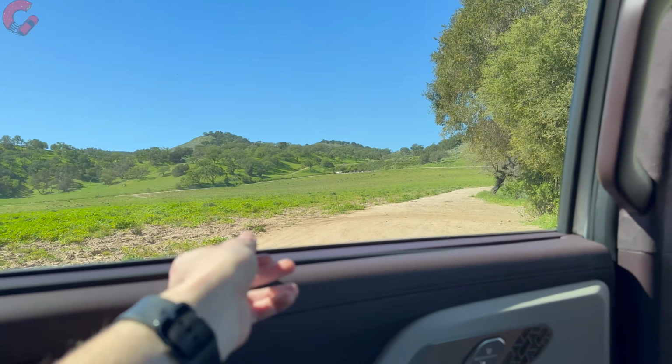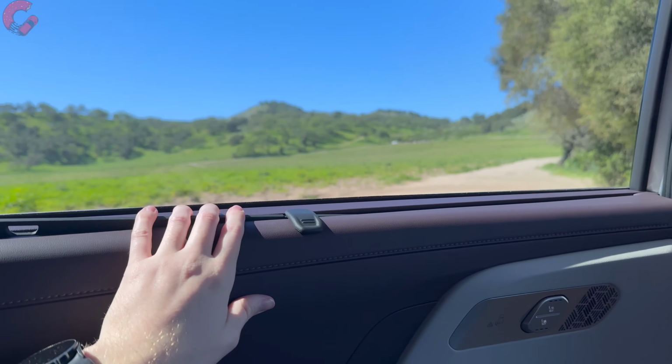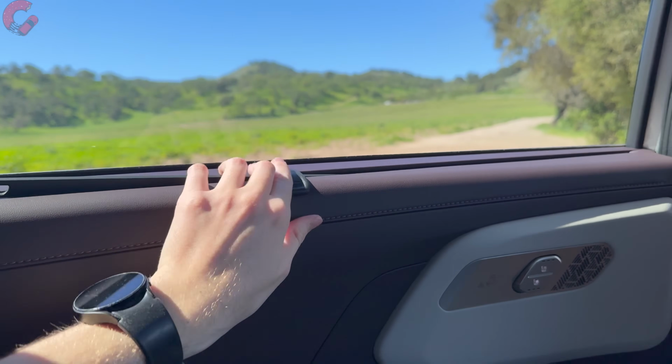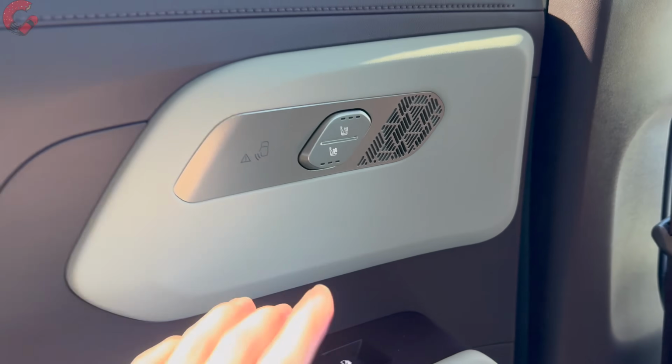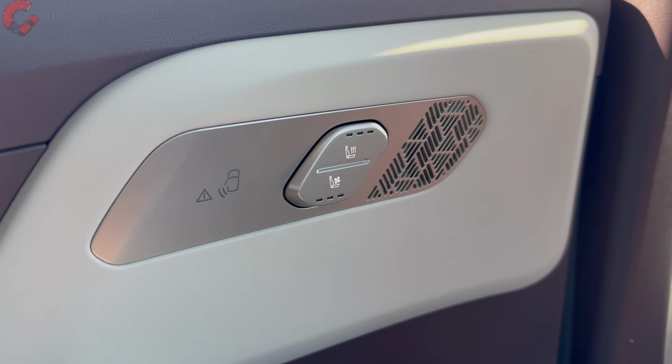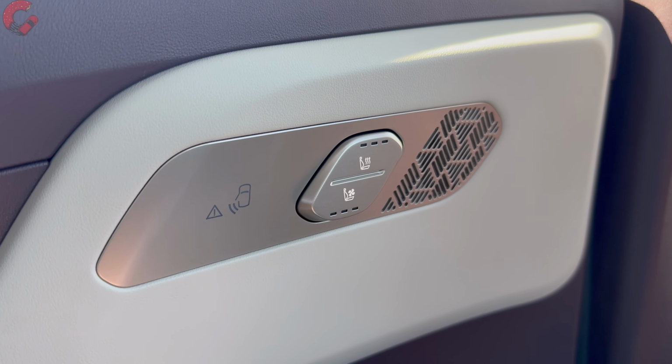Turning over to the door trim, we've got the sunshades, of course. These are actually included on the majority of the Telluride, starting at the mid-level EX and above. And then as we move to the center section, you'll see that we have both heated and ventilated second row seats. This is included on the SX Prestige model.